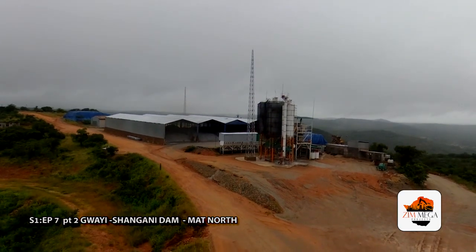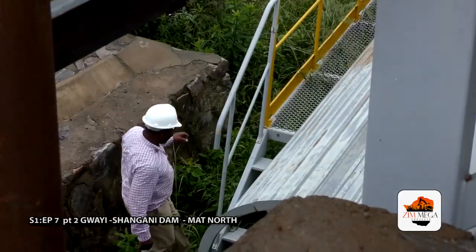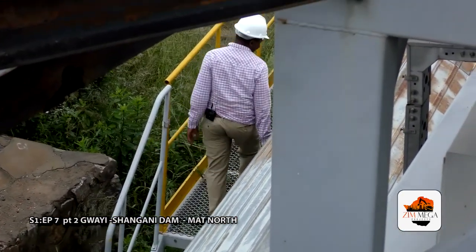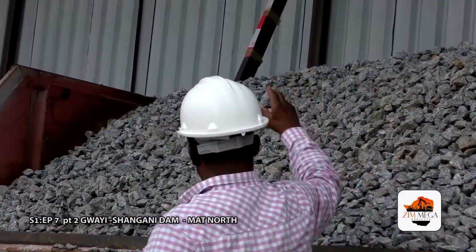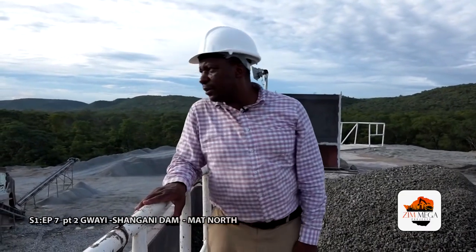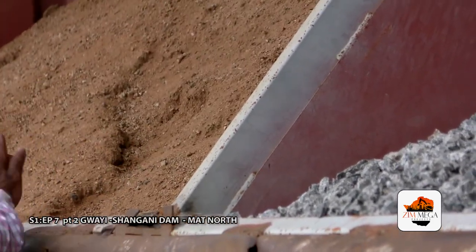So this is the process we have to go through: drilling, blasting, carrying to the crushing plant, producing the stone as required, and we test our stone while it's still here for quality: 40 millimeter, 80 millimeter, and 20 millimeter. The quarry dust, we use it for other purposes. We can use it for blending with the sand or for making our roads on site. We can also use it as river sand if we get a critical shortage of river sand. So that's our job here.